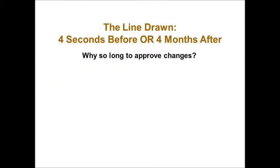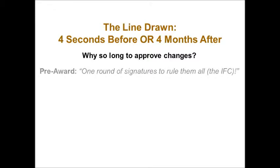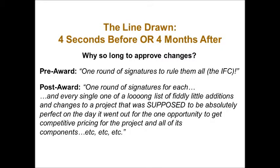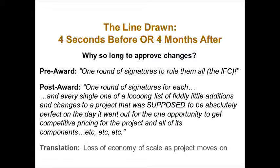It's because pre-award, a concept that goes into a design takes one round of signatures to rule them all. In other words, the IFCs come out, it's all considered at once, everybody signs it, and it's given off to the contractor. However, if this is considered post-award, we have one round of signatures for each and every single one of a long list of little additions and changes to a project that was supposed to be absolutely perfect on the day it went out for one opportunity to get competitive pricing for the project and all of its components, etc., etc., etc. And I use a long sentence to make my point. So the translation of this is that we have loss of economy of scale as the project moves on.